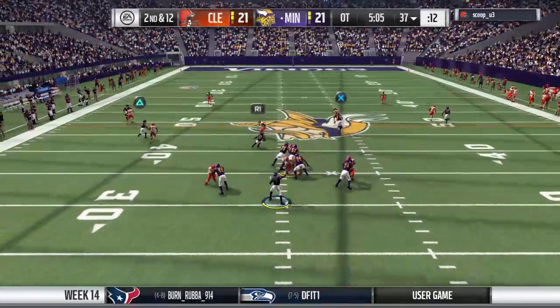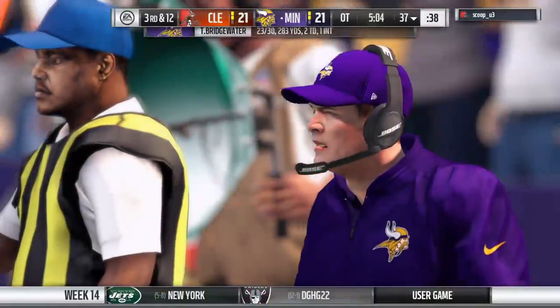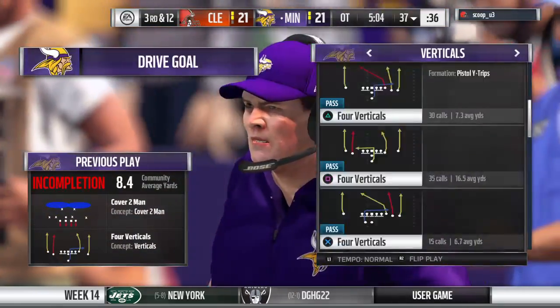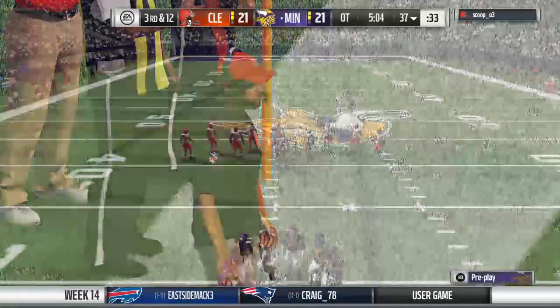Blue 58. Bridgewater now on second down. Oh, he almost had it. Would have been a big interception here in OT. Instead, it'll give him another shot on third down. He's lucky to be getting that one back.